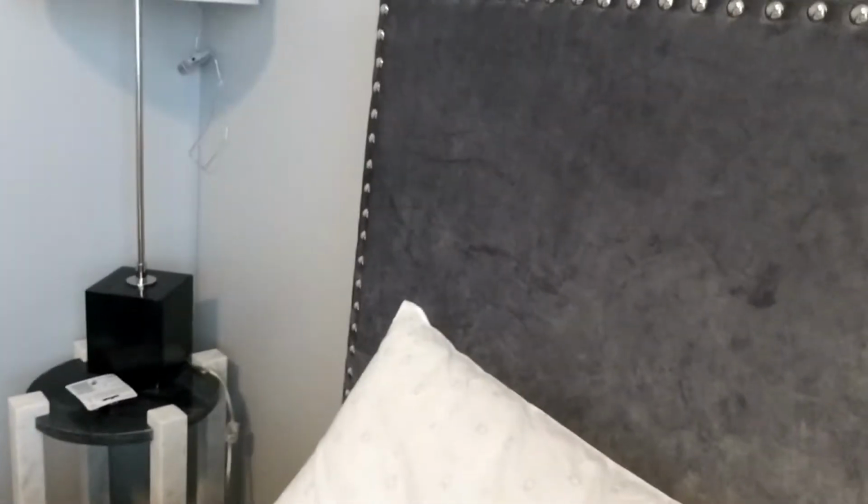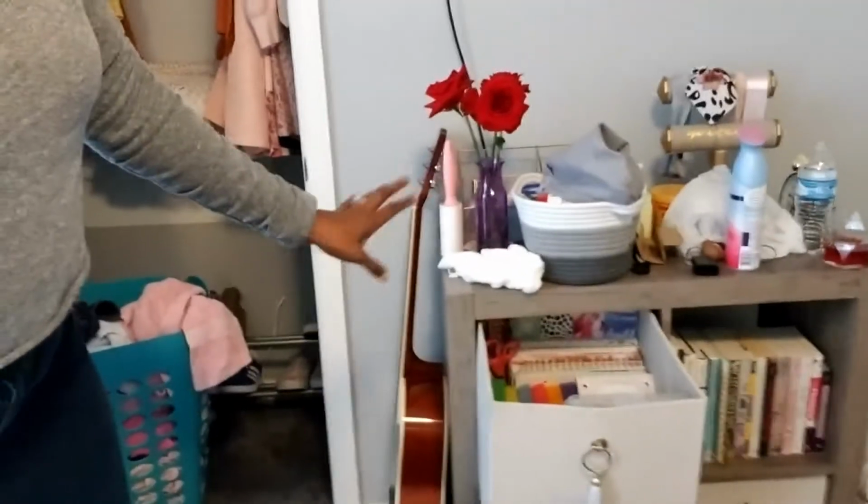That side table is solid. When I say solid and heavy, that side table is so solid and heavy. I love it, and I caught a good deal at the last job I worked at with that purchase. Then she has her little cubicle over here where she keeps her books and her little accessories and stuff like that.